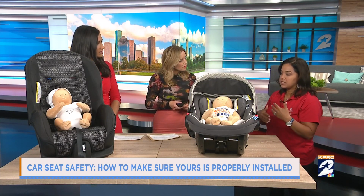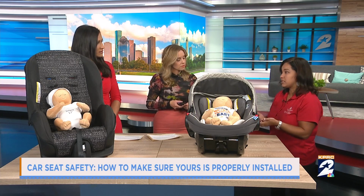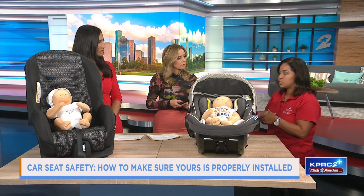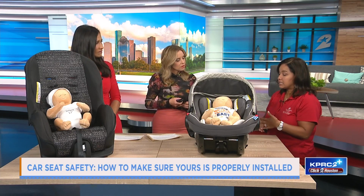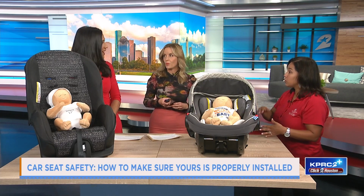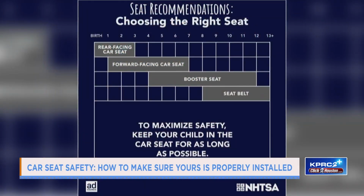Adult seat belts are designed for adults, not children, especially the airbags. Those frontal airbags will hit that child at a high impact, causing a lot of damage. So we do want to keep a kid in the back seat until they're at least 13 years old. And even then, if you have a 13-year-old and older, if you can keep them in the back seat, it's safest.